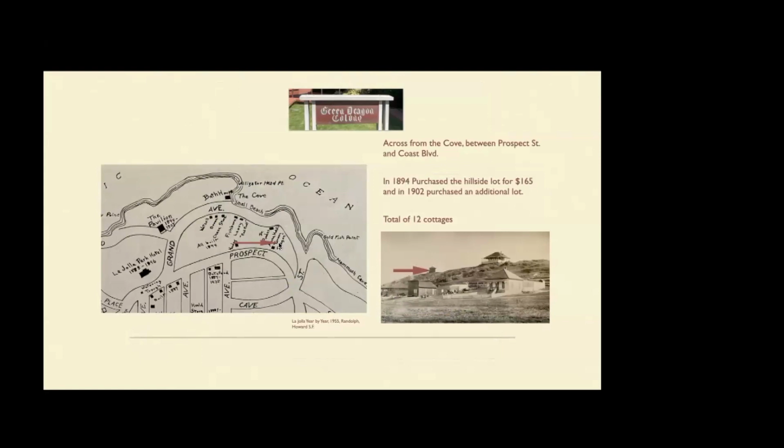In 1894, after really loving going to the Cove, and she was a governess, she would take the kids, she'd rent a cart, someone would come and pick them up in a horse-drawn cart, and they would travel for basically 2 hours to get up to the Cove from their home in an area that was at that time New San Diego, later to just be considered downtown San Diego. And if you look here on the left is an image of where the Green Dragon Colony is located, and it's just above the Cove.